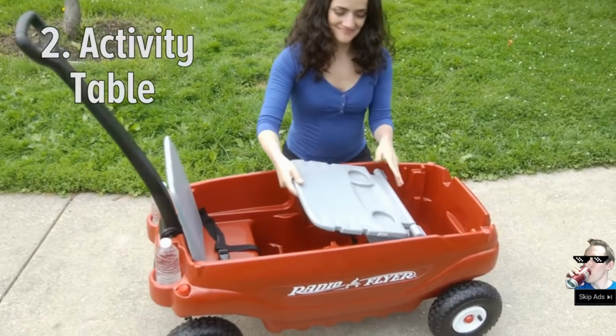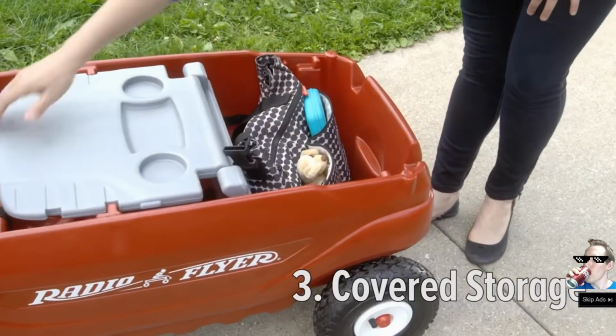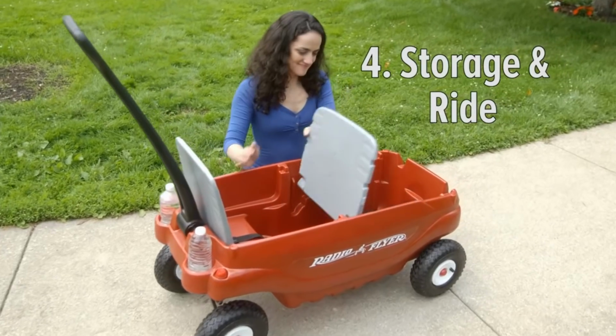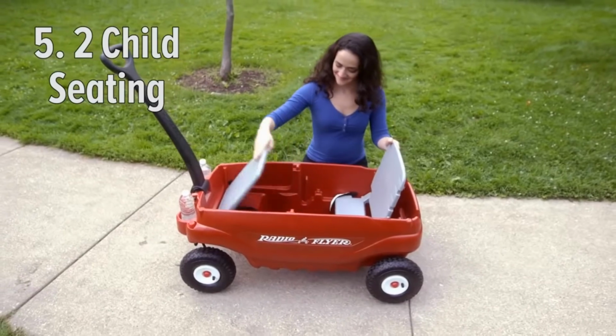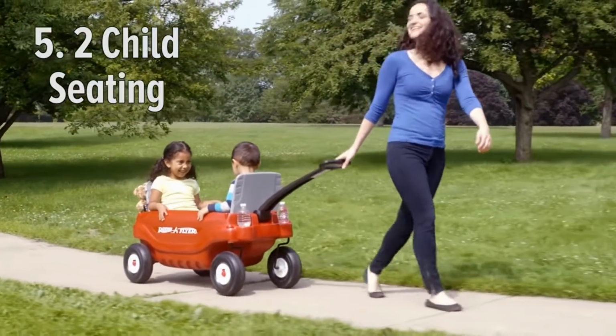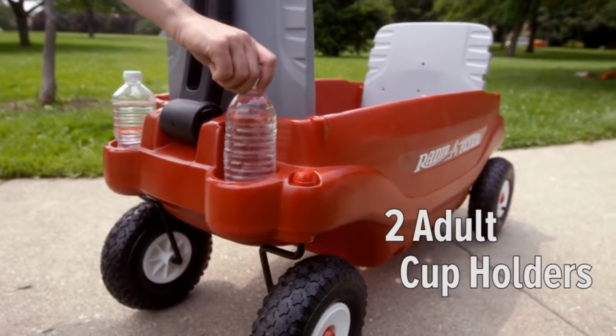And when it's time to take a break, create an activity table. For extra protection, flip the back seat and you have covered storage. For even more storage, flip the back seat and have one child ride. You can seat 2 children comfortably with parent-accessible storage behind the seat. There are 4 cup holders, 2 for kids and 2 for adults.